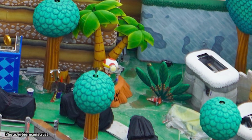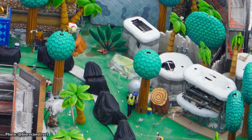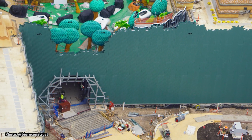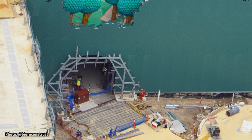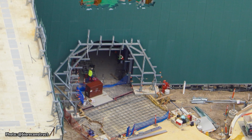Lots of colorful jungle theming has appeared all around Captain Toad for the finale of the Yoshi's Adventure ride. On the other side of the Yoshi ride, framing for a warp pipe tunnel leading into Donkey Kong Country, as well as the pathways into this area, are taking shape.